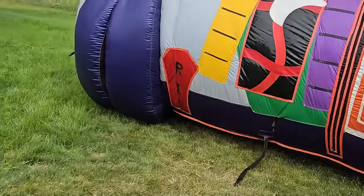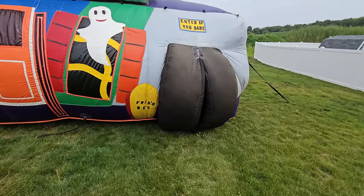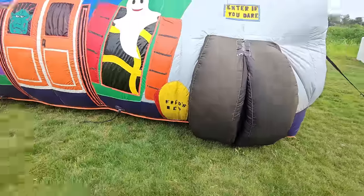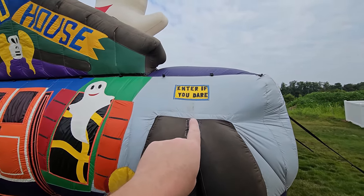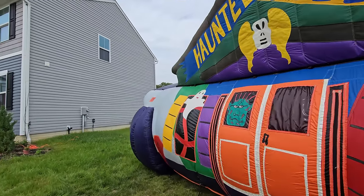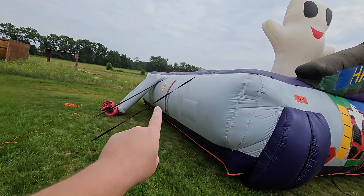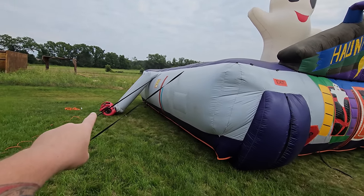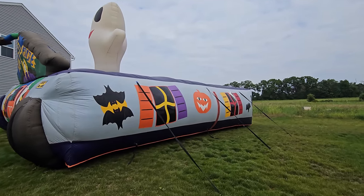We have a headstone over here that says RIP, and another one over here that says Fred's Bed. I don't know what the heck that means, but we have the enter if you dare sign right here. And then over this one, we have where it says exit because it is the exit. This side over here doesn't have any characters or anything on it. That's just where you hook up the big fans. But this side over here does have some more characters. Let's go ahead and take a look.